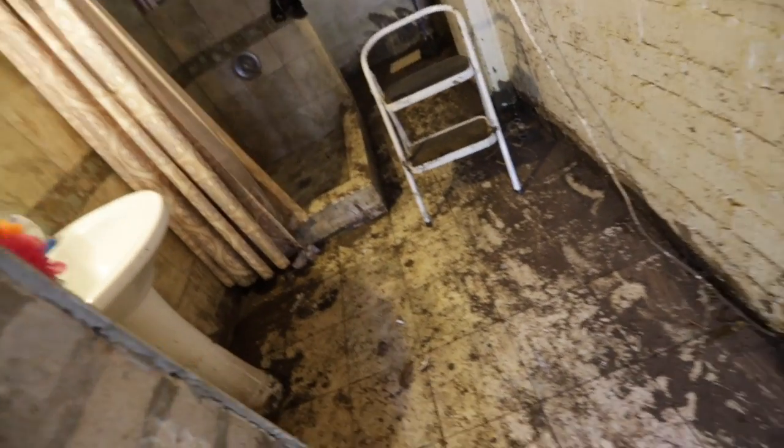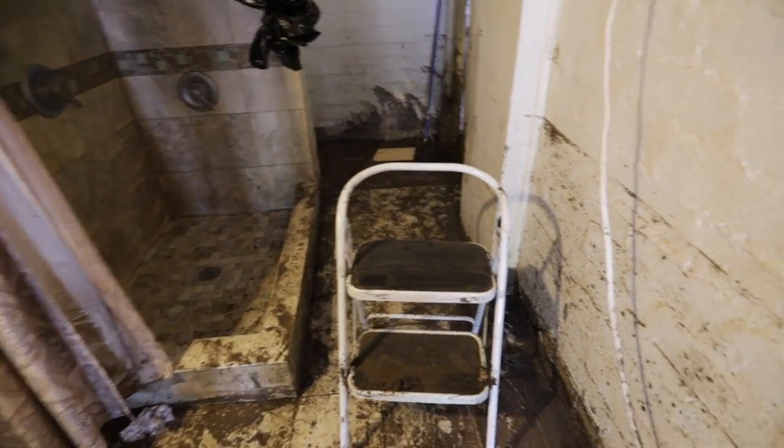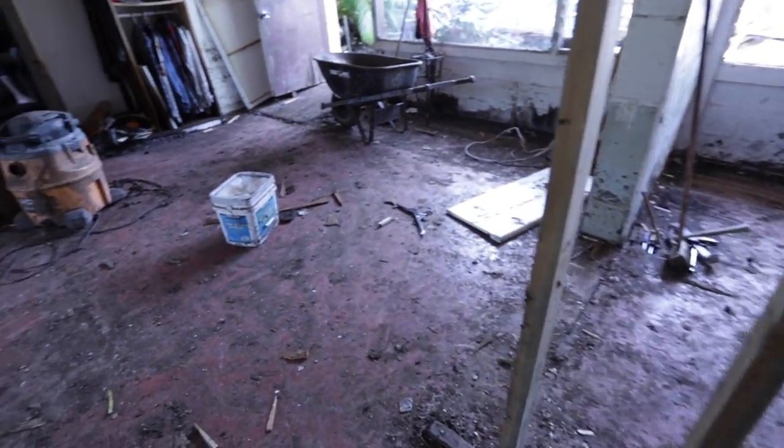When I first came to the island, Pete would let me stay in this room as I needed, which was a lot. So they've already torn out some of the drywall in parts of the house.